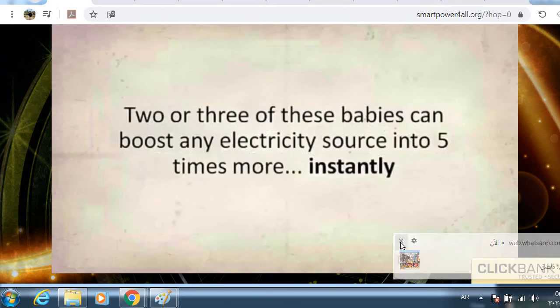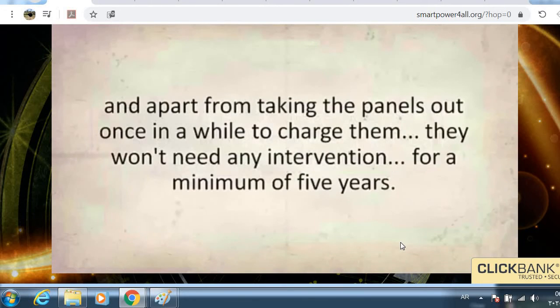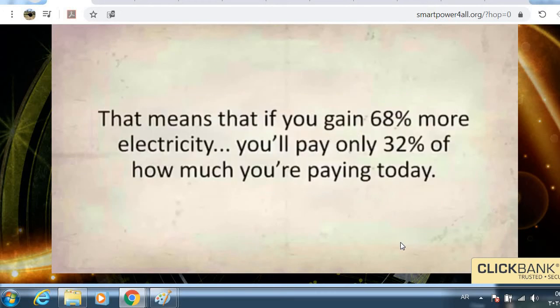2 or 3 of these babies can boost any electricity source into 5 times more, instantly. And apart from taking the panels out once in a while to charge them, they won't need any intervention for a minimum of 5 years. That means that if you gain 68% more electricity, you'll pay only 32% of how much you're paying today.